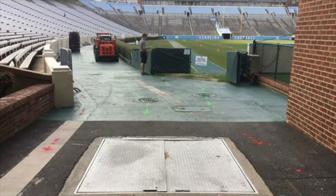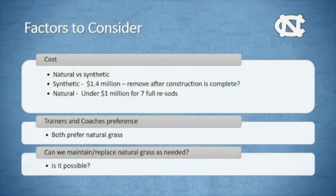Also notice all the manholes and all the located lines there. There's a lot of stuff underneath that field and underneath those sidelines. So, we've talked about the idea of keeping grass now. We had a couple factors we needed to really consider: the natural grass versus synthetic field. The synthetic option was going to be about $1.4 million.